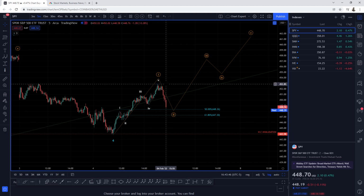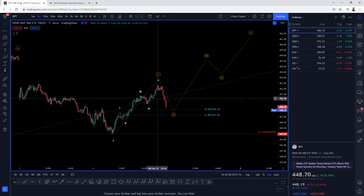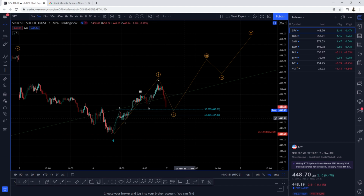Now our invalidation comes, obviously, at the break of the previous wave 4, which was the origin of the wave 1. So we have our work cut out for us next week, because right now it is looking very, very slim, where the bulls are fighting for dear life to hold the line in order for them to take us to the promised land, if you will.